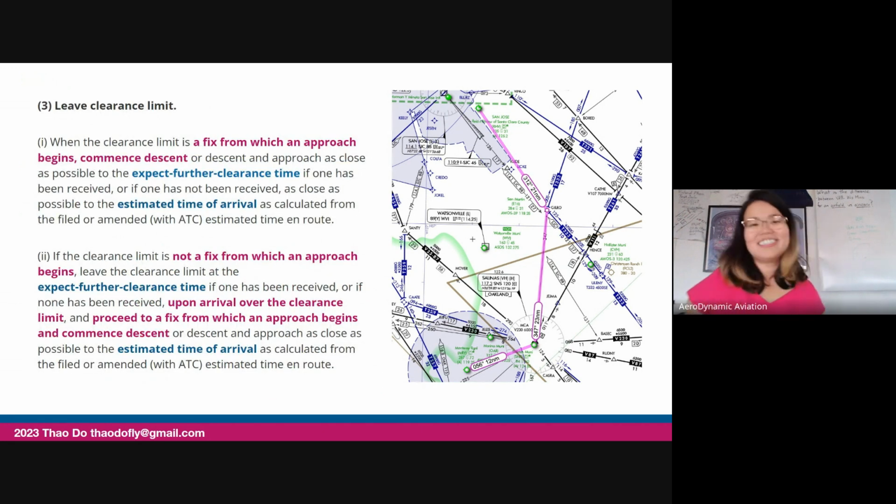Now this is the gotcha that DPEs will get people on an IFR check, right, is when do you leave the clearance limit? This is why I would file from Monterey to Salinas to Gilroy, my initial approach fix. Because the clearance limit is a fix from which an approach begins, then I can begin the approach. But if it's not a fix from which an approach begins, like if I'm just cleared to Reid-Hillview, then according to the regulation, you're expected to fly over Reid-Hillview at 7,000 feet, come out again, go back to the initial approach fix, Gilroy, and come back in again.